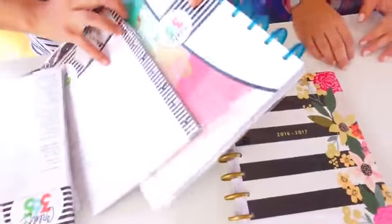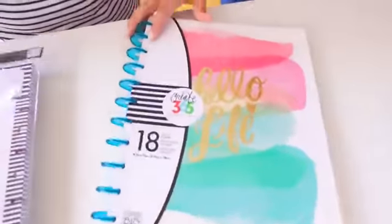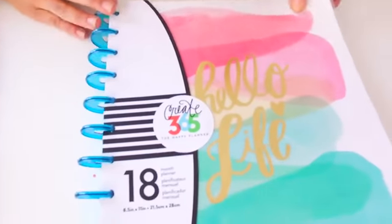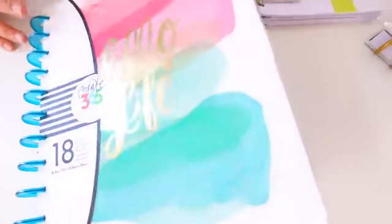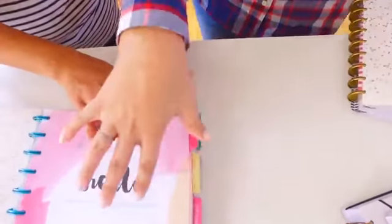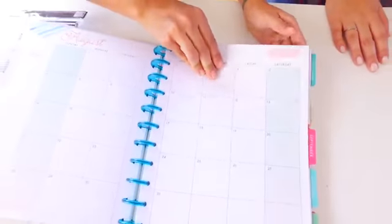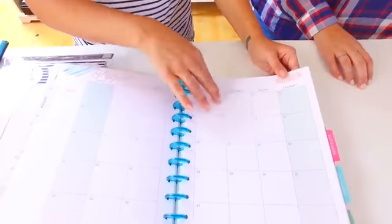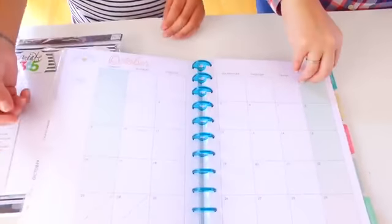And then here is the large one that we were talking about. So this is the 8.5 by 11. And they call this the golden planner. It's actually the same on the inside as this smaller Hello Life one, except it's in that larger 8.5 by 11 size. If you want something that you can keep at your desk, or if you, like me, write big, this is better for you to write all your notes in. Yeah, let's show the weekly spread really quick.